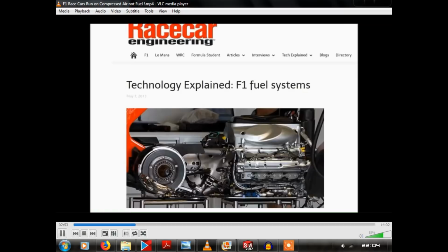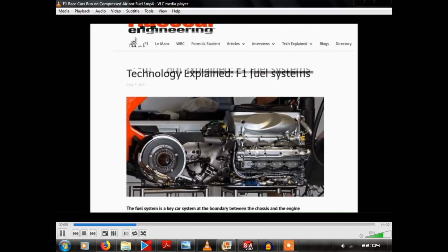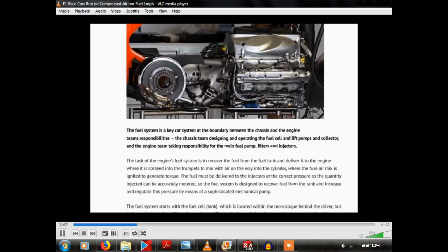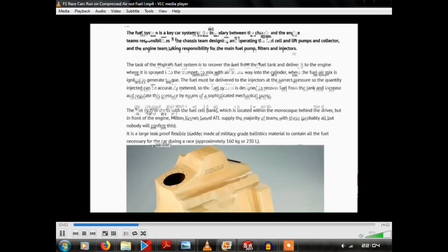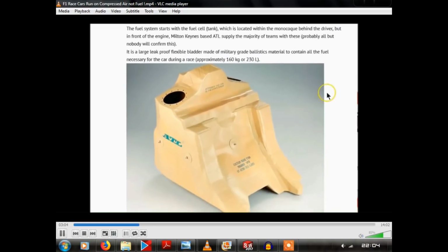So I looked over fuel tanks for F1 systems and came across this race car engineer site, and one of the things I immediately noticed is they don't show a full car. All they show is the bladder, fuel system with a cell tank located behind the driver. Why does he think they have to show them the whole car? And like I say, a lot of this stuff is secret. You know what I mean? Like I say, they're trying to keep this stuff away from the other teams. Go on, carry on.